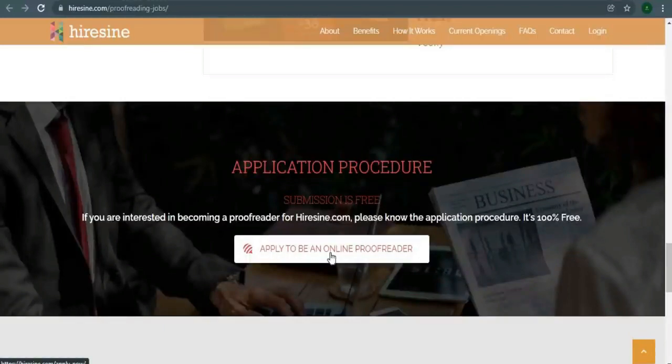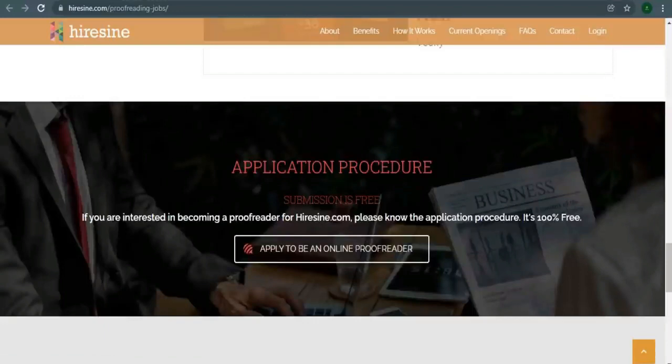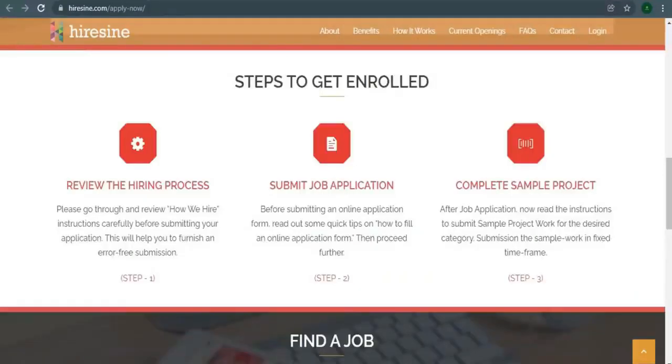All you have to do is click the Apply to be Online Proofreader button right here. This will bring you to this page. You can view all of the actions you need to do to submit a job application by scrolling down below. You'll be brought to this website if you click on this link right now.